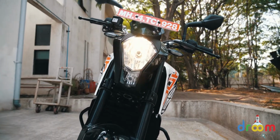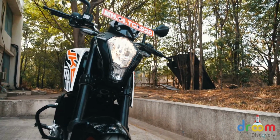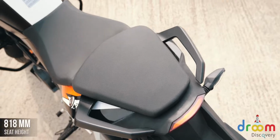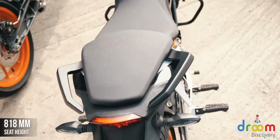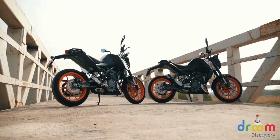This motorcycle doesn't get LEDs for the headlight, which is kind of disappointing in this age where almost everything is getting an LED. The mirrors offer a decent view of what's behind. The seat cushioning has been made softer compared to the Duke 200, and this motorcycle isn't really apt for the pillion because there isn't much space.